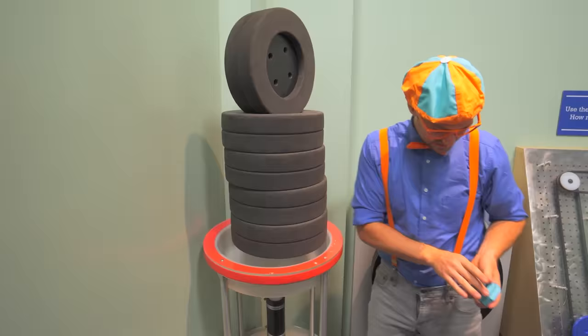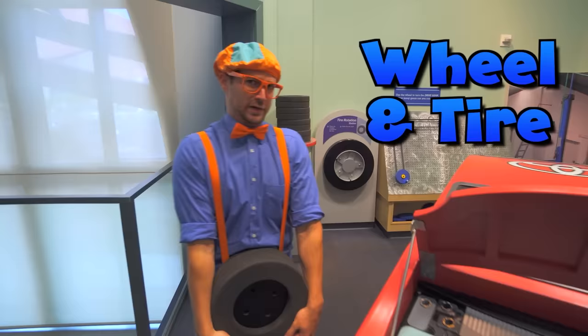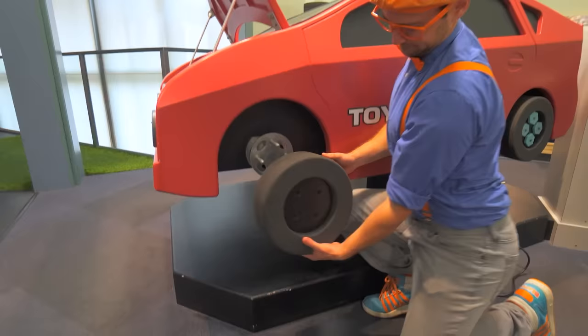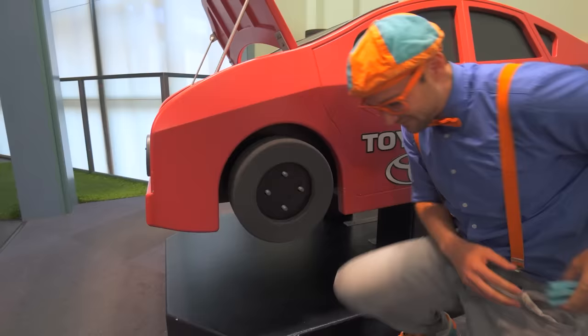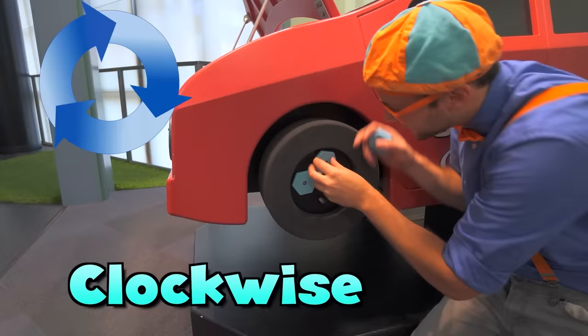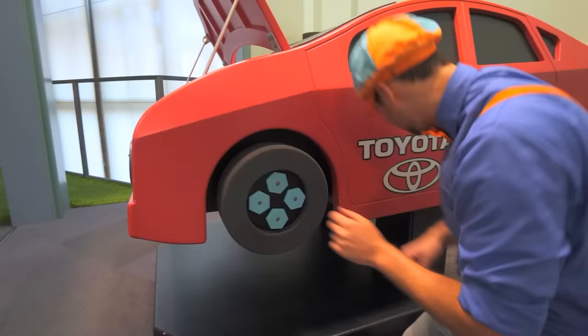And then this. This is a wheel and a tire. It's pretty heavy. Okay. There we go. Okay, let's line these bolts up with, there we go, perfect. And then let's take these lug nuts and let's put them on. Whoops, it fell down. Okay, let's turn this on, turn it clockwise, just like this. Okay, now that they're kind of tight, let's take the gun and do a star shape.